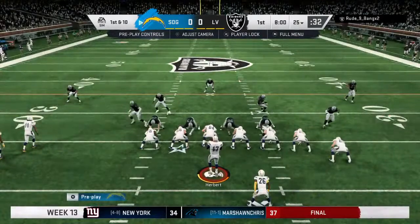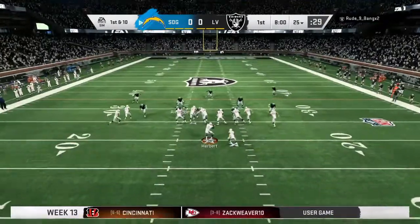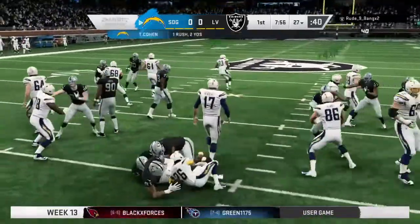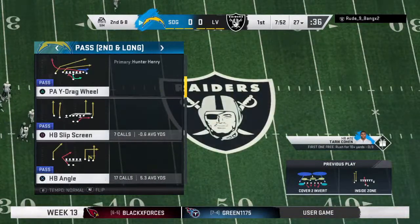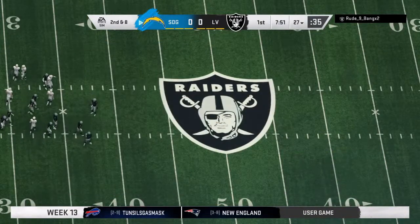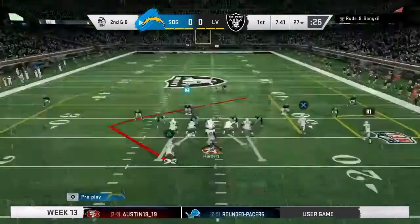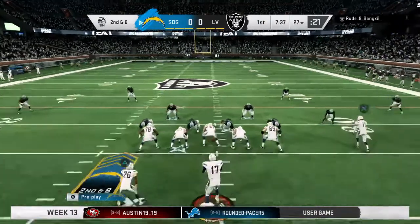Set, ready? 15 line. 15 line. Here's the first carry for Tariq Cohen. And he's upended after a gain of 2 out to the 27. They tried a quick hitter inside, but that one was swallowed up because what they're hoping, this big defensive lineman will take the bait and move laterally and open up a crease that they can run through. Didn't happen on that play.